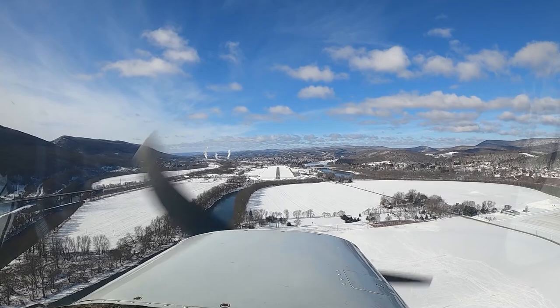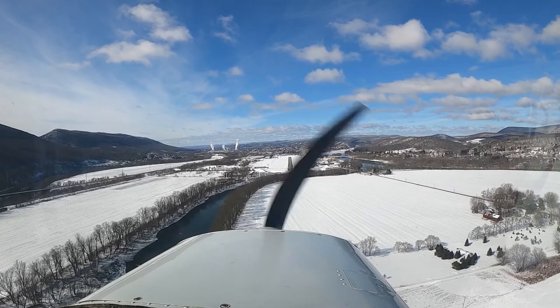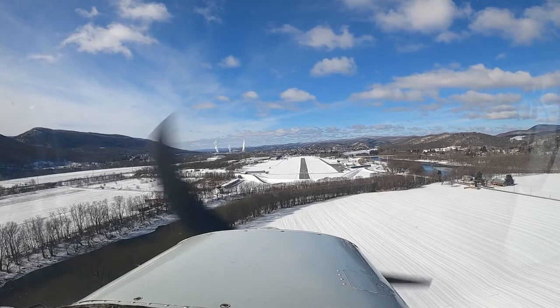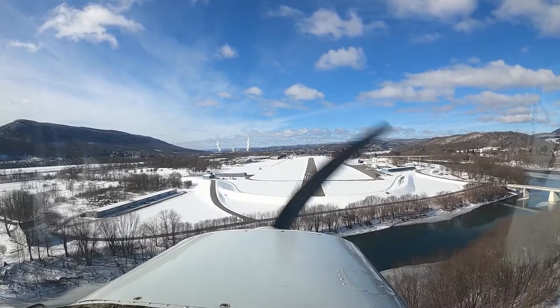Yeah, that's why the displaced threshold is there. Got trees on the riverbank. Quite a few. Buffalo Airfield's got trees at both ends of the runway, so always just learn to make a steep approach. Came to Jamestown and felt like I was cheating. I can see the outline for the other runway. Yeah.